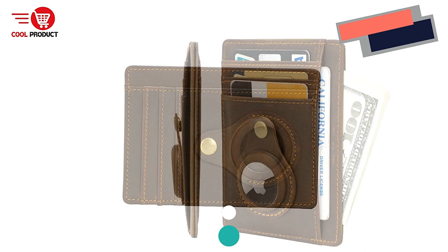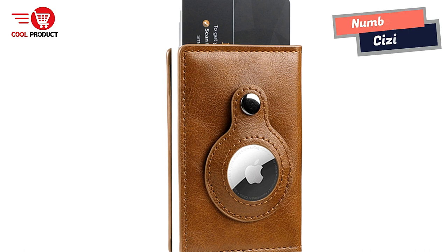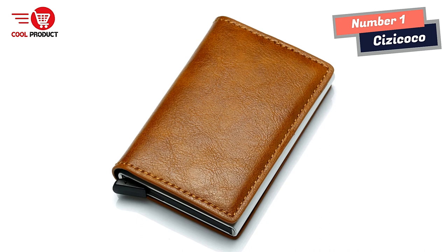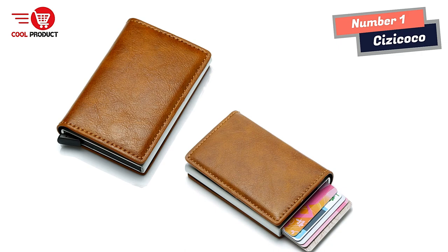The Cizicoco Airtag Wallet is a remarkable accessory that seamlessly combines modern design with advanced functionality. Crafted from durable carbon fiber, this wallet offers more than just a place to store your cards. It provides superior protection for your essentials, including the Airtag itself. One of the standout features of this wallet is its carbon fiber construction. Not only does it lend a sleek and sophisticated look, but it also adds strength and durability to the wallet.